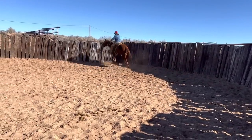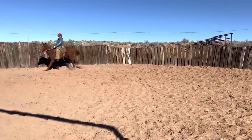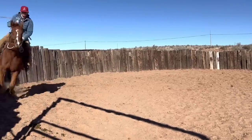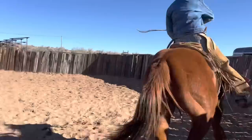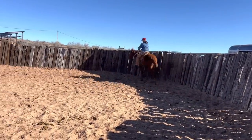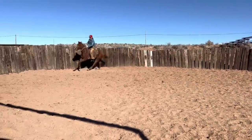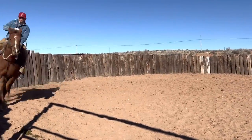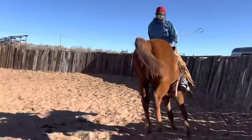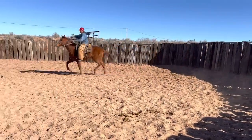He doesn't want to leave the gate over here, so he gives him a hard time right there. But once he gets to the far side of the pen, he wants to come back this way, so he goes faster. Most colts are like that. They want to go faster at the other end of the pen so they can get back over here to the gate. And then he doesn't want to leave the gate, so he throws a fit.